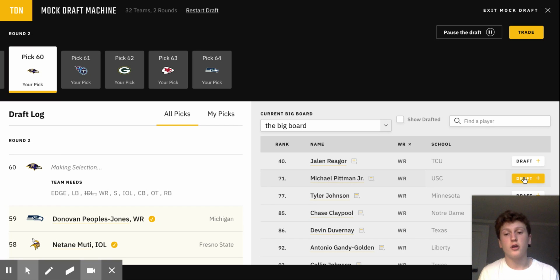So I don't think Peoples-Jones got to prove how good of a player he was. But he's still super good, super physical, super athletic. He's a good punt returner. He's very versatile. And I think he can be a solid key piece in this Seahawks receiving core.